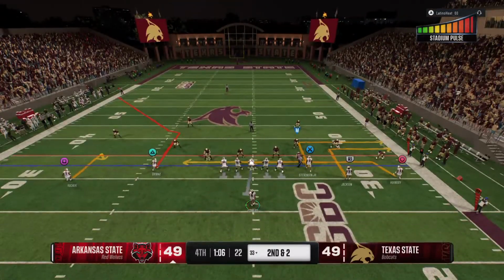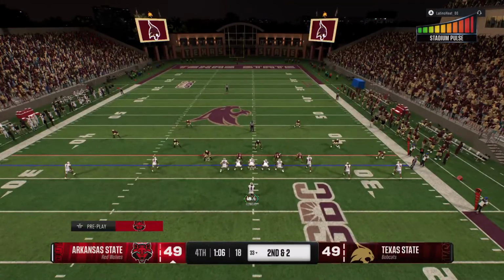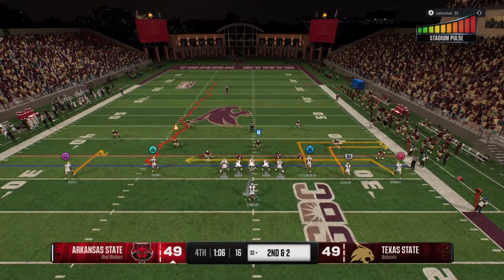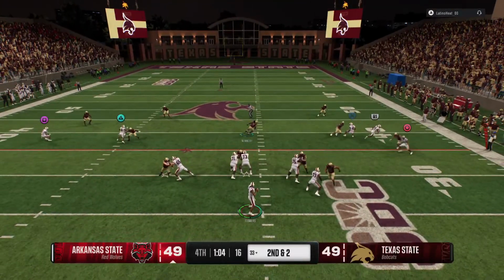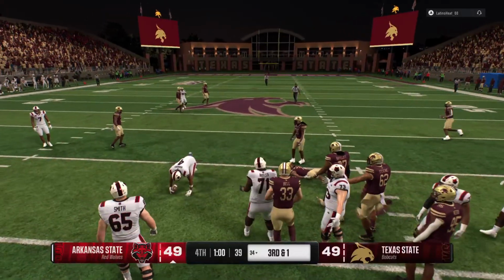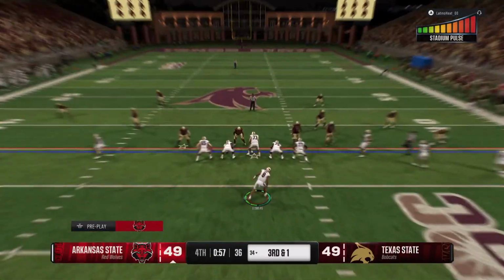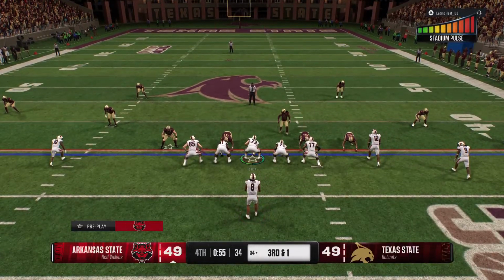Completion a little short of the sticks. It's second down. Quarterback making adjustments with his receivers. On the run, it's Flowers. He's got his man. And they pick up just a few on that completion. They'll hurry to the line here to try to get off that third down play.